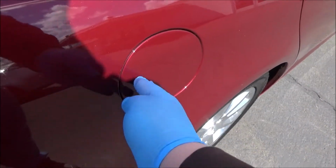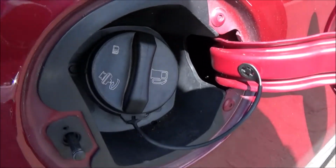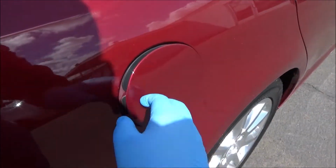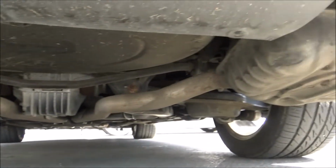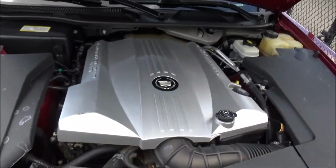It has a 17-gallon fuel tank, and the STS V8 all-wheel drive gets an estimated 14 mpg in the city and 21 mpg on the highway. It has a short and long-arm front suspension, a multi-link rear suspension, and 4-wheel ventilated disc brakes. Curb weight rounds up to about 4,300 pounds.